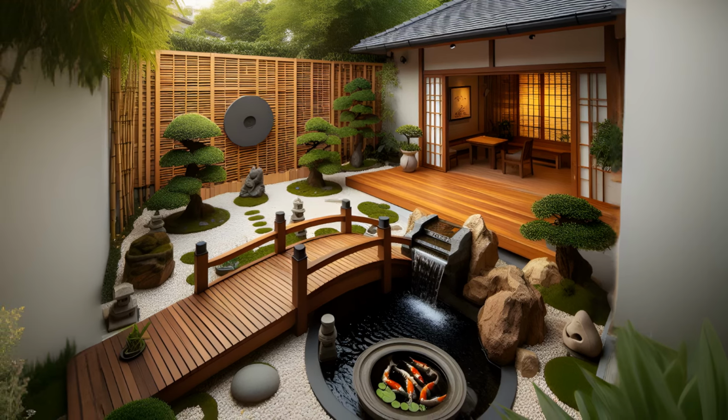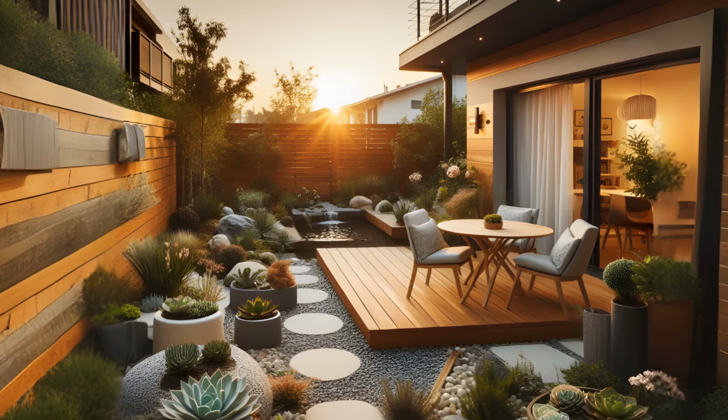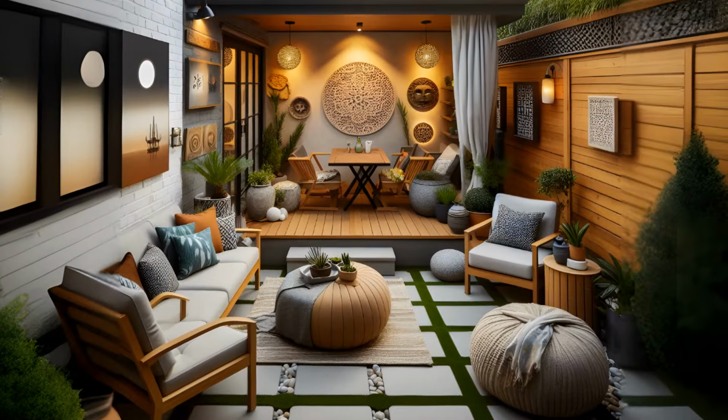Similarly, a mirror that reflects a beautiful plant or a piece of art can double the impact of that element. However, when using mirrors outdoors, it's important to ensure they are safe and weather-resistant.